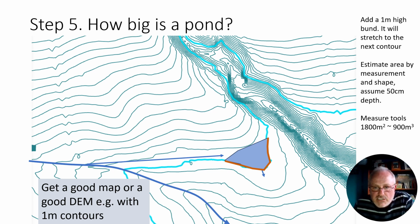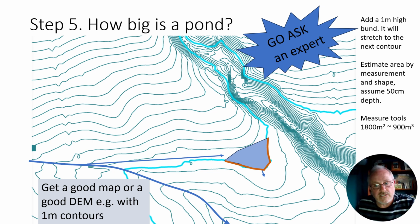I can use little GIS tools to measure this. Turns out to be about 1800 meters square. So that's 900 meters cubed. So you can do it quite quickly if you know what you're doing. So I can do quite a lot of these in a day. So it is tricky. So you need to go get somebody who's good at GIS and knows how to do these tricks.